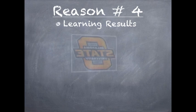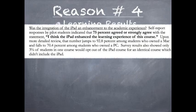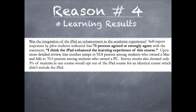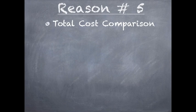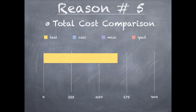In addition, Oklahoma State University initiated a trial project where all of their freshman students were given iPads. At the end of the year, 75% either agreed or strongly agreed that the iPad enhanced their learning experience. Finally, a cost analysis shows that the use of iPads is actually a very cost-effective approach. The average Hun School student spends over $500 on textbooks each year. Added to that is the cost of a graphing calculator and miscellaneous other items such as organizers and notebooks, all of which can be replaced by the single iPad device.